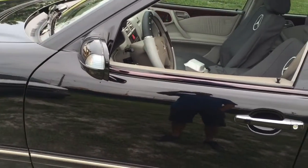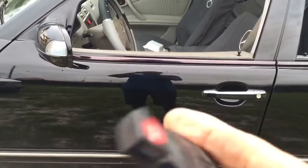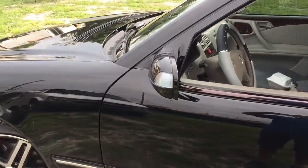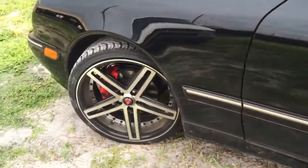So he has a factory alarm, so we end up incorporating the shock sensor to the factory alarm. So he doesn't have to go out and carry another remote control with this remote control right here. So basically you arm it the same way you're doing, you hit lock, and then if you test it out, any banging that you do around the vehicle, the alarm will fire off.